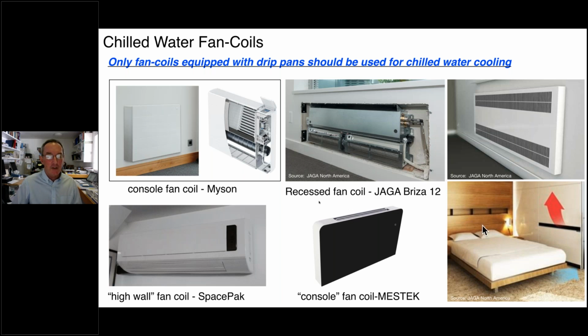So some different products here. This is a contemporary looking fan coil unit. It's got a nice coil in it, a tangential blower down here with an electronically commutated motor. Meissen makes that. It's called an I-Vector. These two products up here are from Yaga North America. I want to just show them as examples of recessed air handlers, or I'm sorry, fan coils. These do have drip pans in them. You can see the drain here.